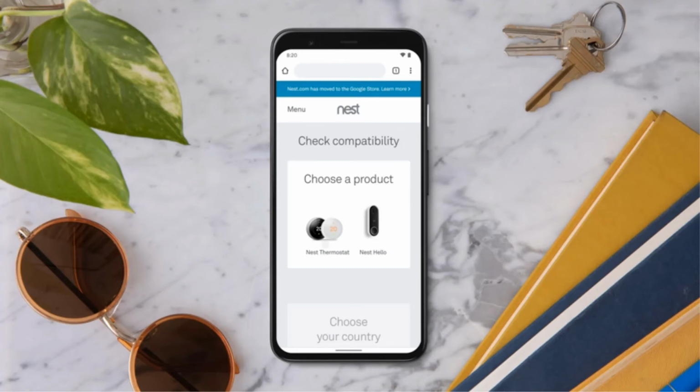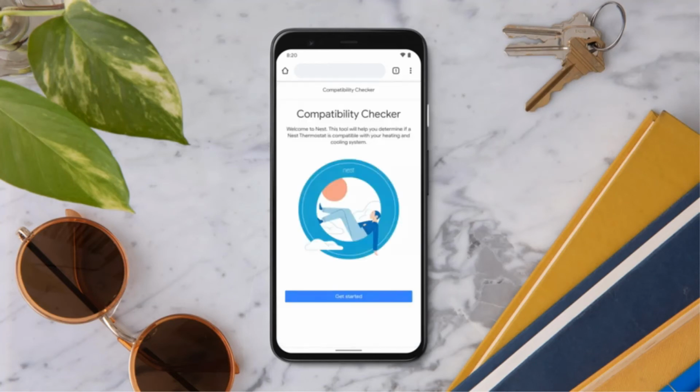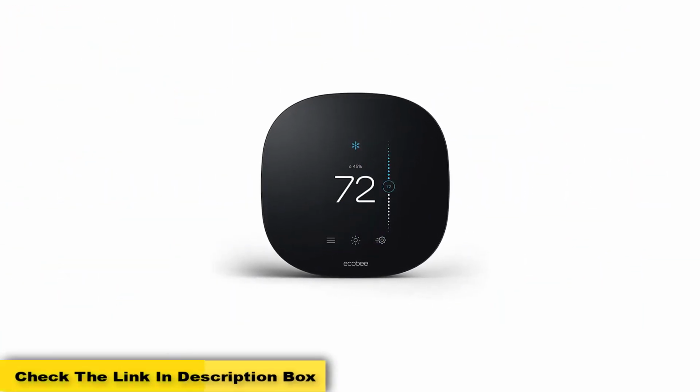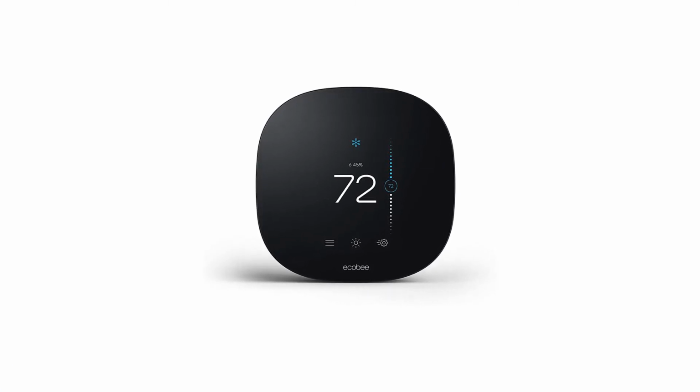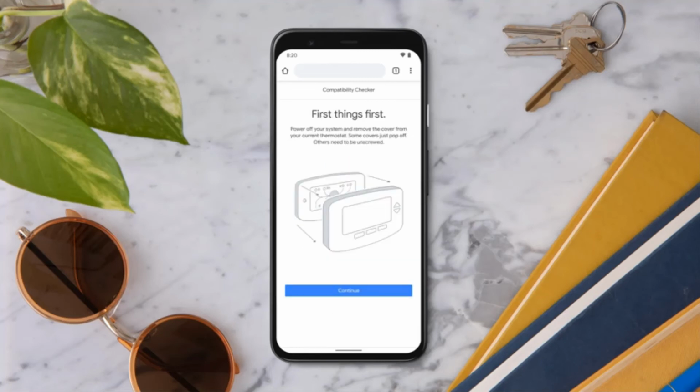However, for the lower price, you are giving up two key features. This thermostat doesn't learn your patterns and adjust the temperature accordingly. Nor can it work with remote sensors, so it won't be as helpful if you have a room that stays particularly cold or hot. But for $129, the Nest thermostat is priced to sell.